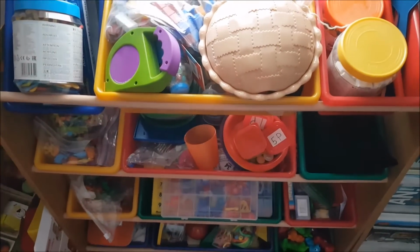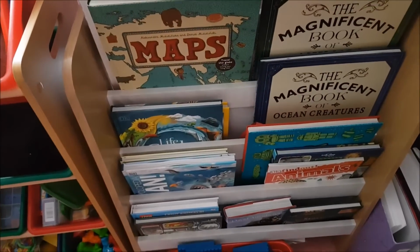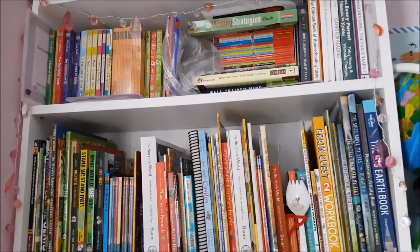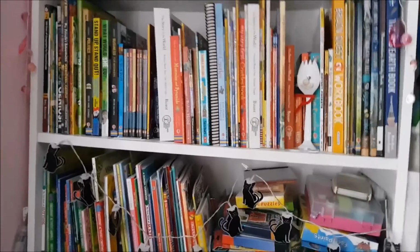We have our math and language arts little manipulative centre over here. We have our little display books here. We have another bookshelf in here, so my writing and strategies book and things like that. So educational guides are at the top, some of her books, and then books that we used in previous years.